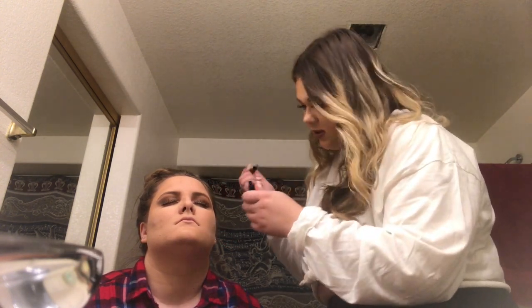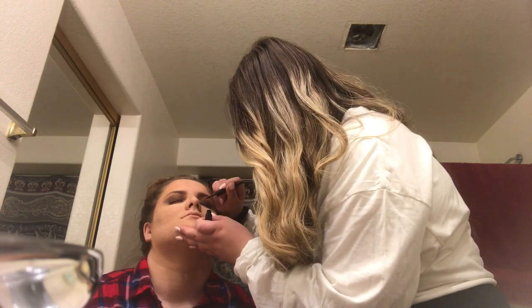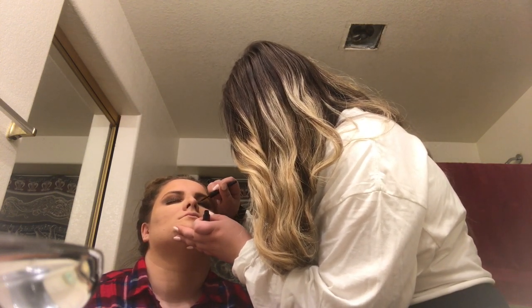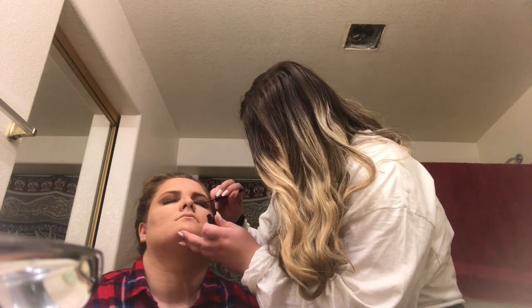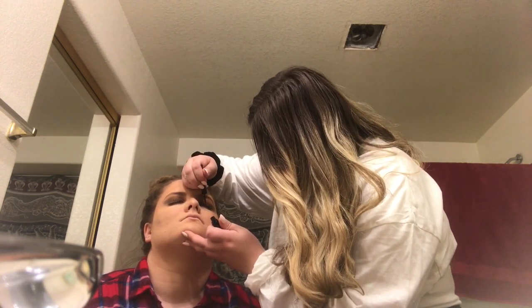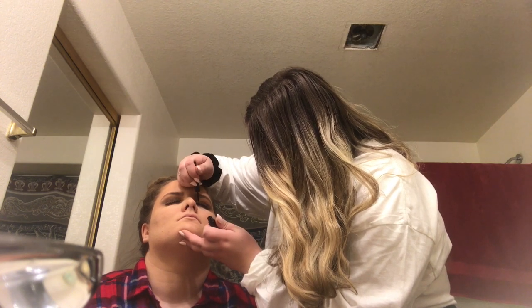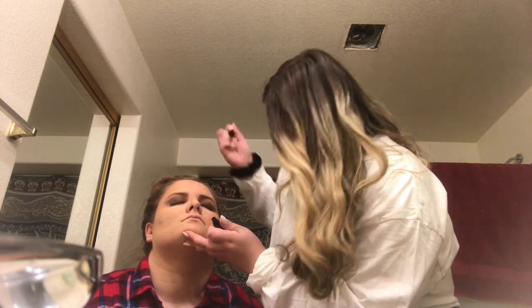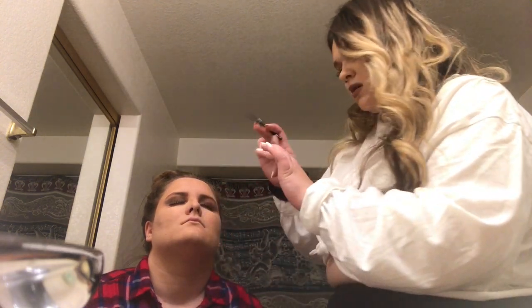And now what I'm gonna go in with is the eyeliner. So don't open your eyes. I usually don't do a wing just because I don't like them. So we won't do a wing on you yet, but for future reference, if you want to do it, you can, you don't have to.